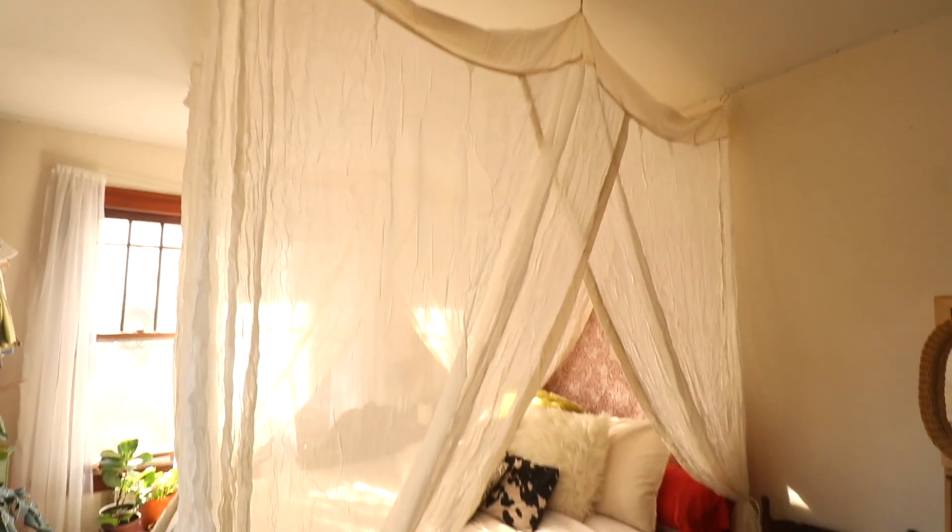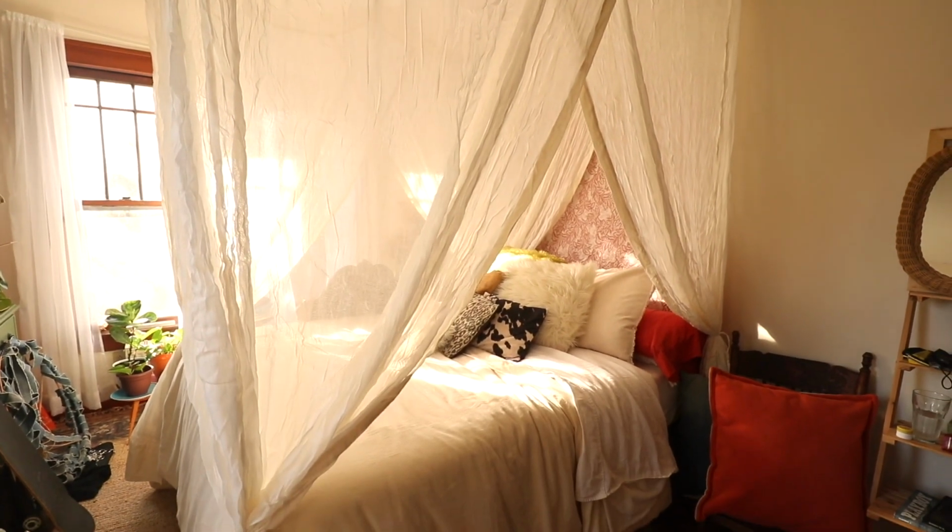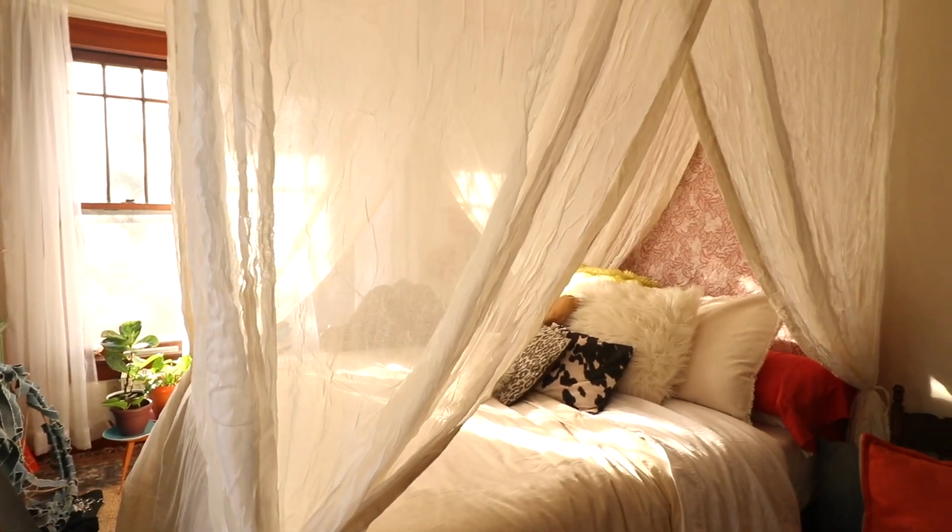The canopy has been hung. It looks insane. It looks so good. I'm obsessed. Okay, so I think I want to hang my mirror, my big mirror over there.